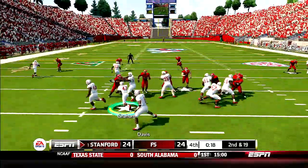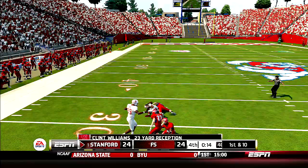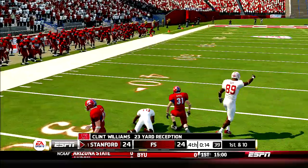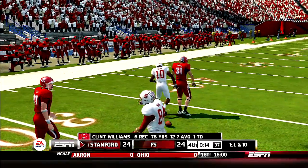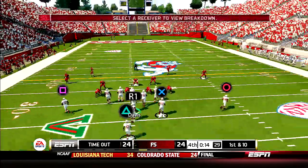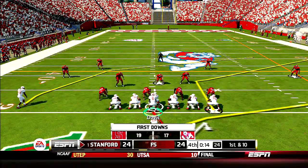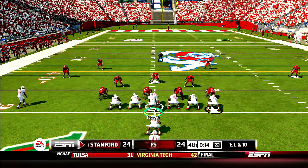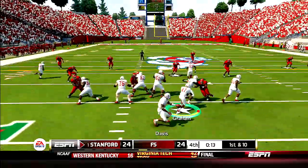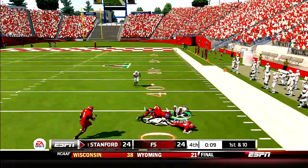24-24 with 19 seconds left here. Play action again. They're going to run the same play as Williams gets the catch. Williams gets this one, 23 yards on the reception, and Stanford's going to have to burn their last timeout. As Coach TJ Bonds not happy about this situation at all. So now we'll go to a 1st and 10. No timeouts remaining. So they're going to have to get the ball and get out of bounds quickly as Sears there gets the football there.